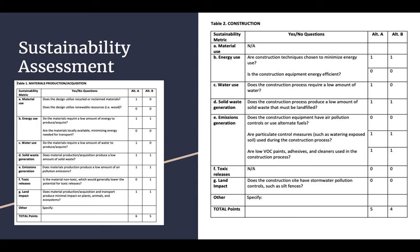So for instance, if we look under Table 1, Sustainability Metric A, does the design utilize recycled or reclaimed materials? And alternative A does. As engineers, you need to know that asphalt is one of the more recyclable materials that you can use for a project.